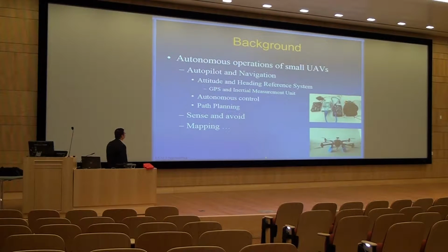Usually, this is what it takes to fly UAVs in automatic mode safely. You need an autopilot system with navigation capabilities. From that, you need to determine the orientation or attitude of the heading with GPS and another sensor called an inertial measurement unit. With those two, you can then do flight control and path planning. So you don't necessarily have to control every move of your UAV. When you have a good navigation control system, you can basically just pinpoint 2 points on a map, and your UAV can go from point A to point B, no problem. That's path planning.